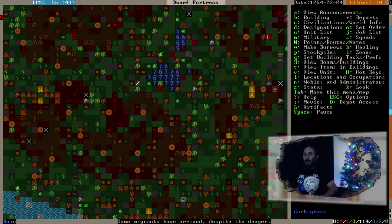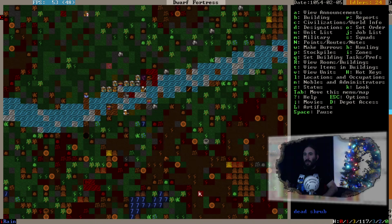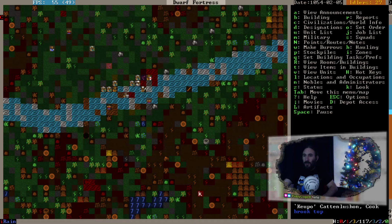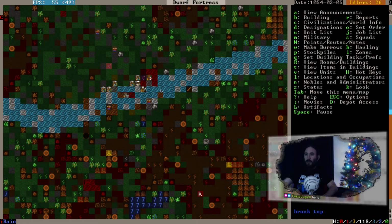We really need to get some of that water inside so we can build some wells. Once that's in there, things are going to get significantly easier. I also need to stop dwarves from fishing so much. What are they doing out here? Is that what they're doing? They are. They're creating tons of fish. You're out here, Fuzzy. What are you doing by the river?